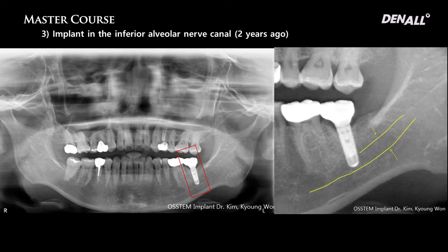In this case, it's already been 2 years, so even if I remove the implant, I didn't think the injured nerve would be recovered. Removing the implant is going to be difficult, and in the process, there may be further nerve injury. For the cases that I've shown you, most of them, it was very difficult to provide a specific treatment. Therefore, prevention is the best policy in terms of nerve injury.